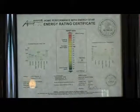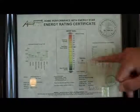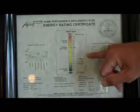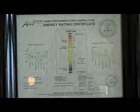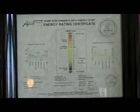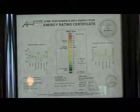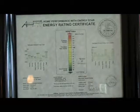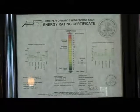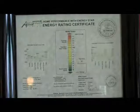There were several things I brought to the attention of the HERS rater that will make that go lower. But what this basically means is that the Energy Star minimum of 85 means it's 15% more efficient than a standard house built to code. This particular house is going to end up being about 62% more efficient than a standard code-built home. Most of our houses score in the 60 to 70 range, which, let's take a look at this other chart real quick.